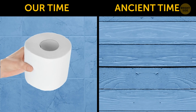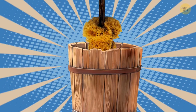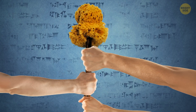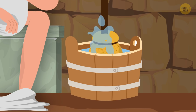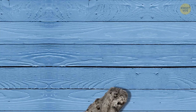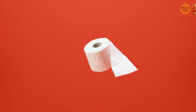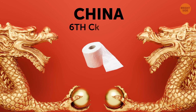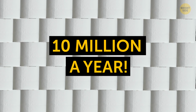To make cleanup easier, the Romans would fix a sponge at the end of a stick. The sponge was usually soaked in a container filled with vinegar or salty water, and they'd share it amongst themselves. Ew. This community sponge wasn't the first thing ever used for cleanup. Depending on the region, ancient people reached for stones, seashells, and even sticks. Ow! The first record of paper being used for hygienic purposes didn't come along until the 6th century in China. Already by the 14th century, China was producing 10 million packages of toilet paper a year.